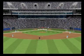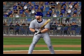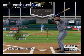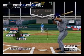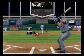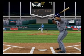Alex Avila will stand in for the first time here. Nowhere close with the fastball to begin the at-bat. It's ball one. And this is on the outside corner, or thereabouts at least. It's 1-1. Third inning, no score to this point. Here's the 1-1. Swing, shot back up the middle. In there, a base hit.